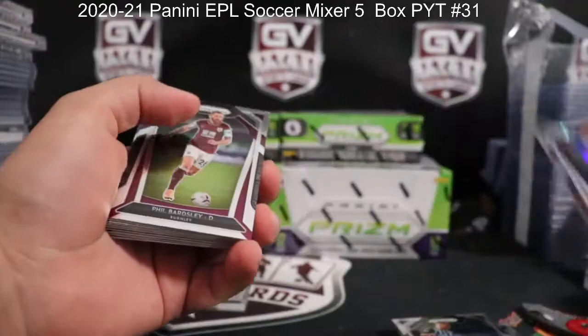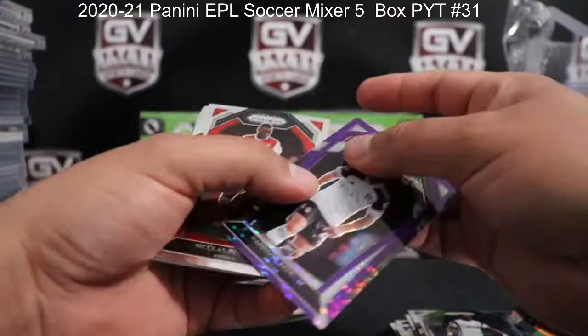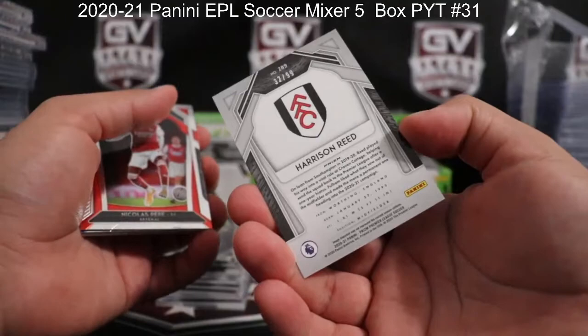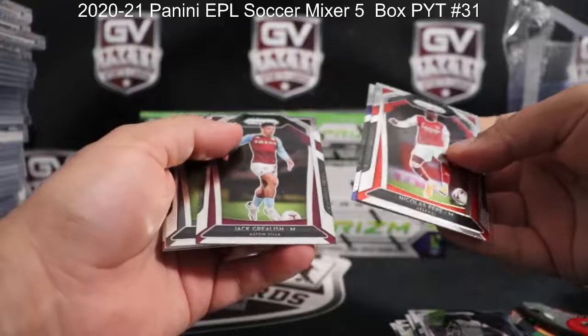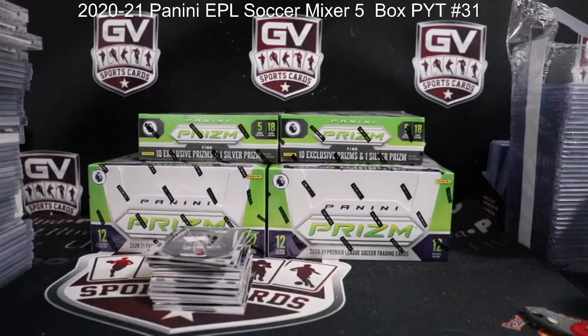Ashley Barnes for Burnley. Mason Mount. James Maddison. Purple, Harrison Reed for Fulham, 32 of 99. Daniel Podence. Silva. Sleeve these up.